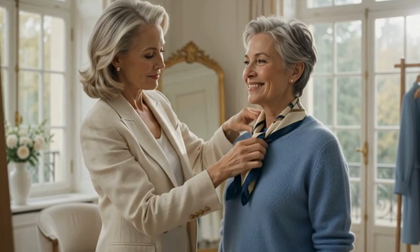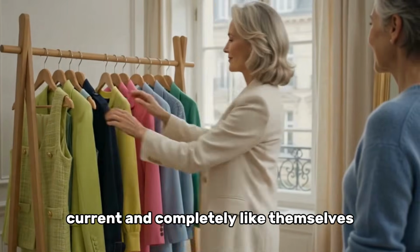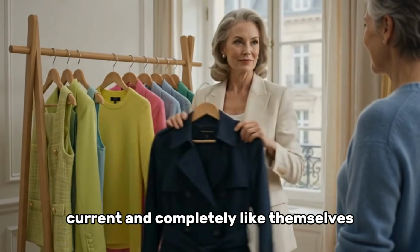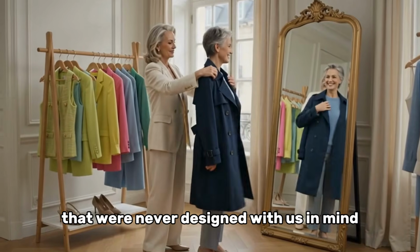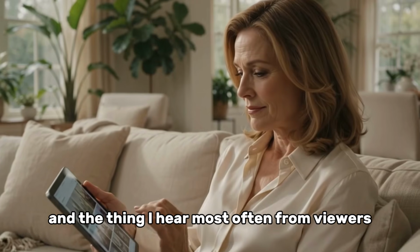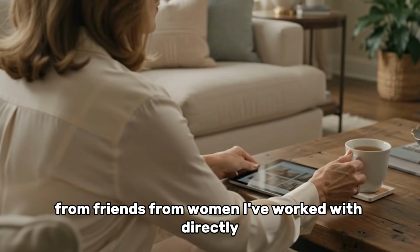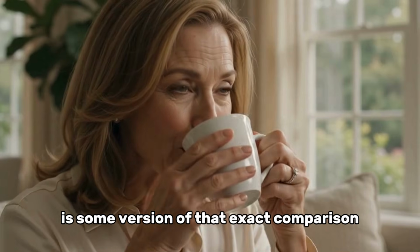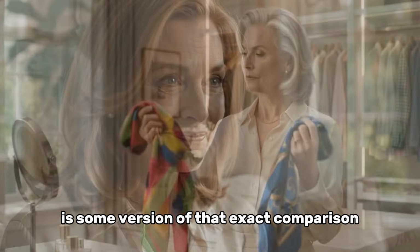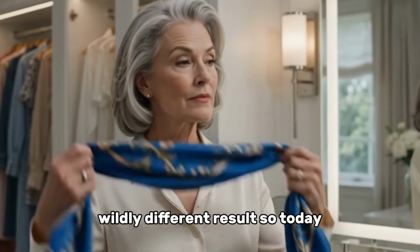I'm Jennifer, and for years now, I've been helping women over 60 look polished, current, and completely like themselves, without chasing trends that were never designed with us in mind. And the thing I hear most often from viewers, from friends, from women I've worked with directly is some version of that exact comparison. Same age, similar budget, wildly different result.